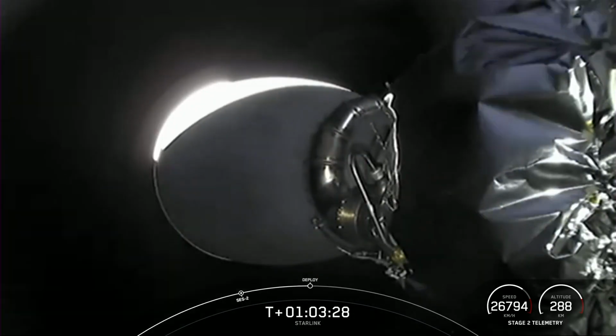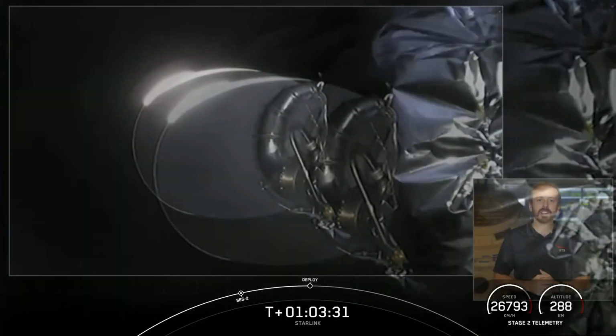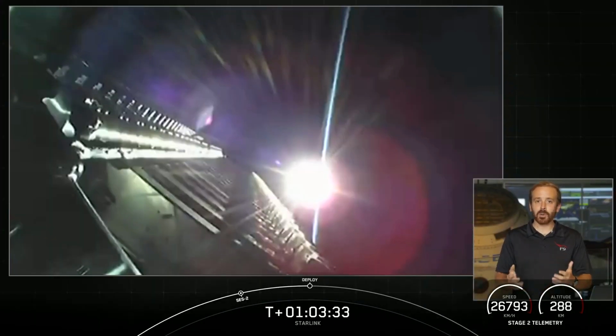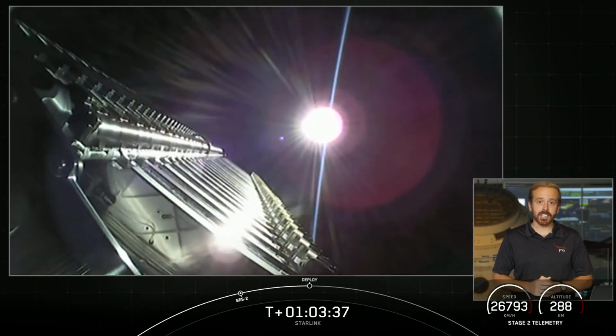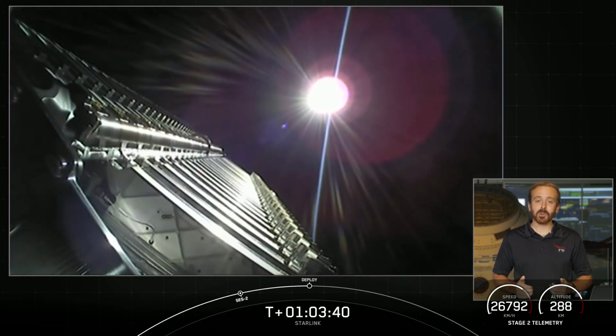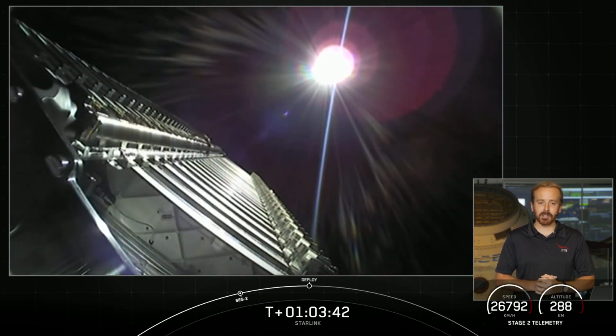Good morning and welcome back once again to our broadcast for our 27th Starlink mission. One small note, shortly after we entered our current coast phase, we confirmed that our second engine start and shutoff was successful. We're currently in a good orbit awaiting payload deploy.